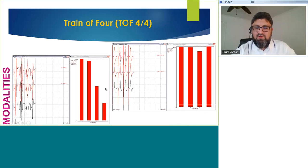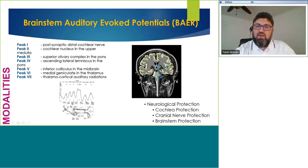Train of four is another test we do to identify whether the patient has muscle relaxation on board or not, because many times in order to give the patient anesthesia, you have to give muscle relaxation. But we don't know how long it will take for the muscles to recover, so we do intraoperative testing. Another modality we use is brainstem auditory evoked potentials.